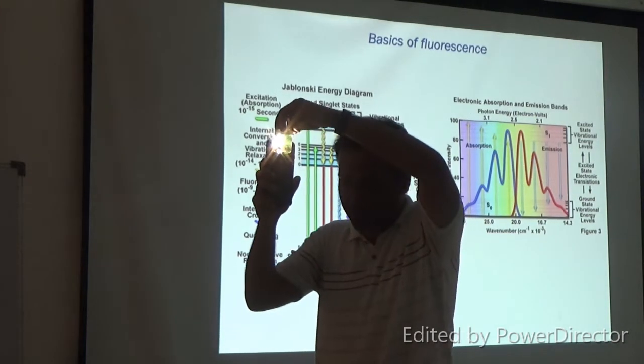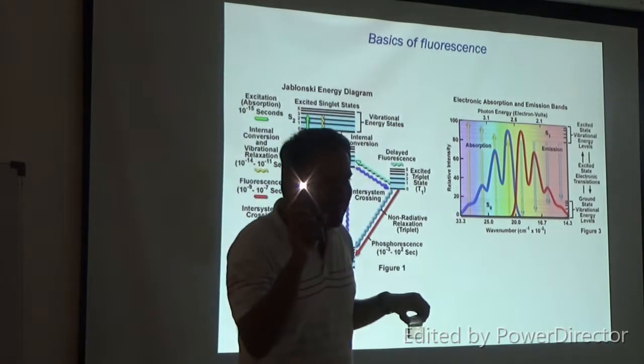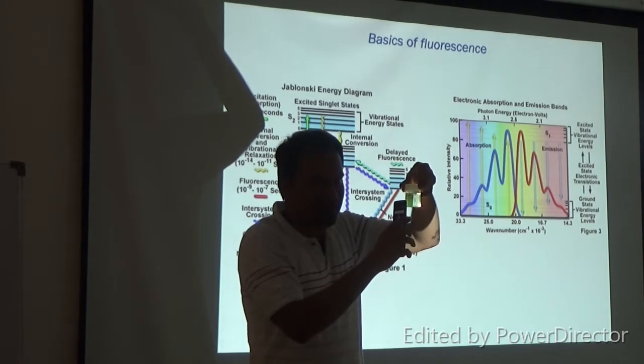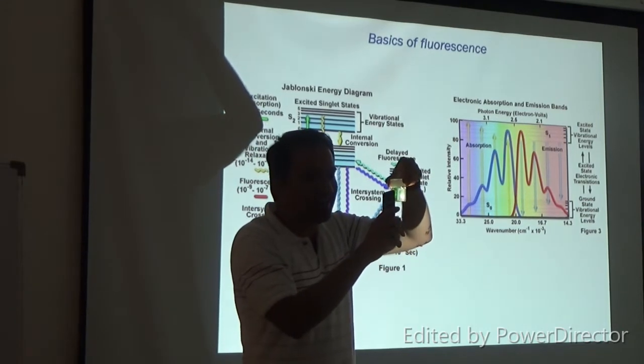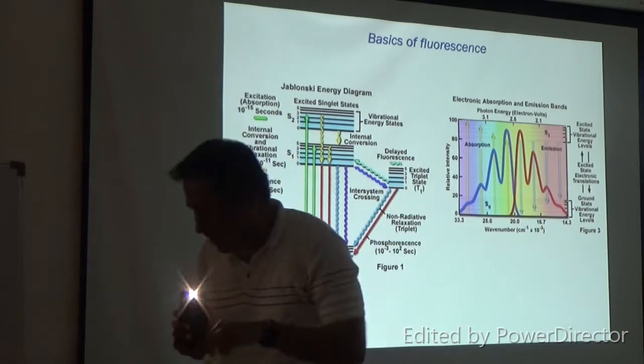Yes. So basically, this is the blue light from the white light of the LED of my phone going and exciting this fluorescein. And when the electrons in these fluorescent molecules are coming back to their ground state, they're emitting green photons, which you are seeing, right?